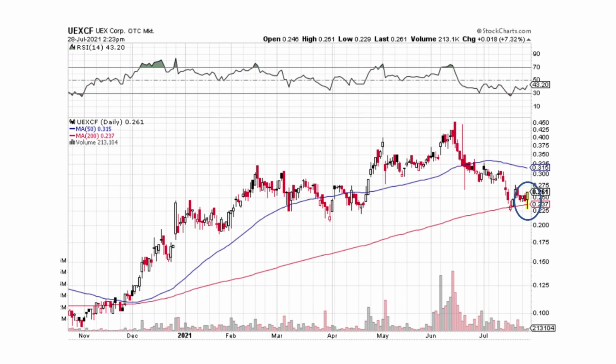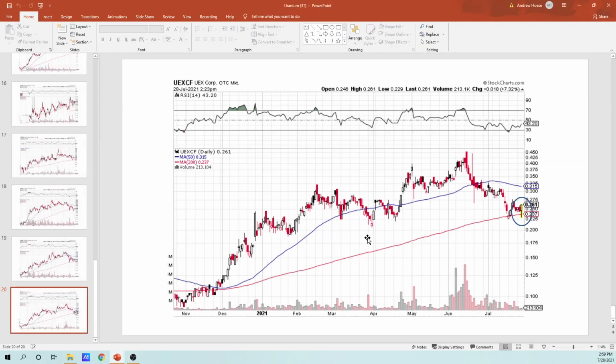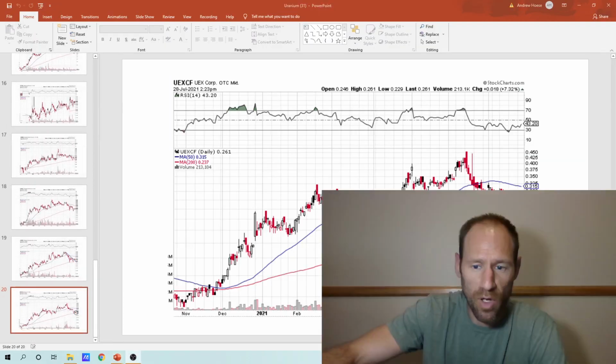And then we got UEX-CF, UEX Corporation, the pullback. We thwarted the pullback right here with these two up days, small down days, and then we put in a hammer today where the sellers tried to sell this off, but the buyers stepped in and pushed it higher. I think this is going to go up, and this is a short-term bottom. I kind of like it right here. I actually added in a little bit of UEX in my own portfolio. So that's what the overall sector looks like.